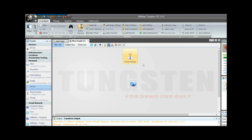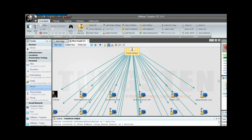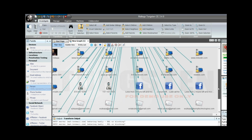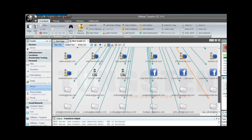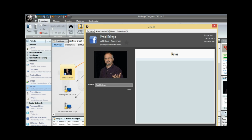So Maltego is like a search engine, like your Google. It's going ahead and looking around, and look at this. It's too big, I know. It's finding lots of information about me, right? Look, my inboxes, my email addresses, my Facebook profile. Is this me? I'm not sure. Let's double click on it. Yeah, it looks like me.